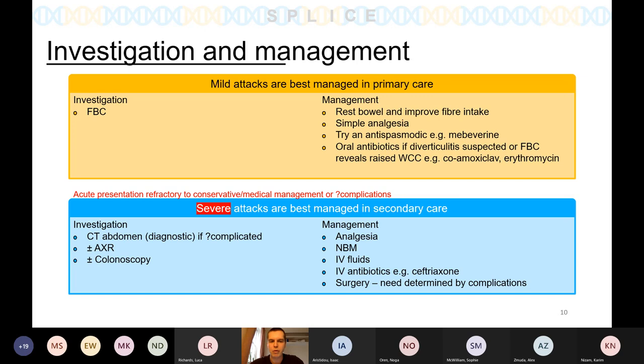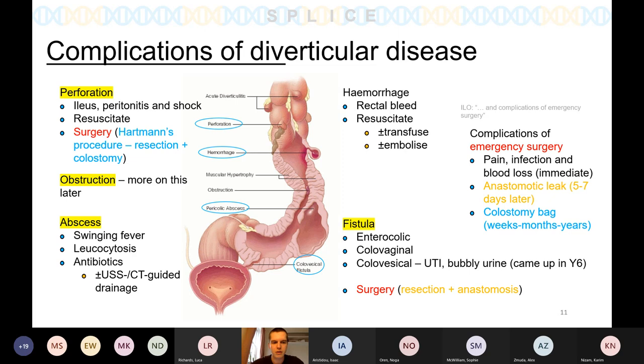So we're talking about bowel rest in the community. In the hospital setting, that means going nil by mouth, being put onto IV fluids, IV antibiotics. And whether you go for surgery with this depends on complications. So let's have a look at what they are. These are listed on NICE. If you look at the slides later on, I've put a link in the area under the slide to where NICE talk about this.